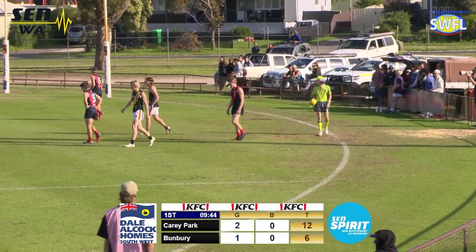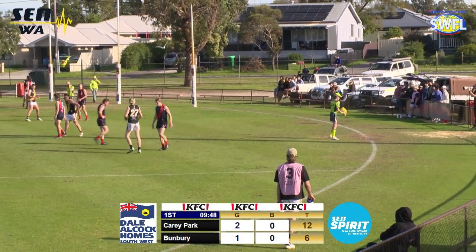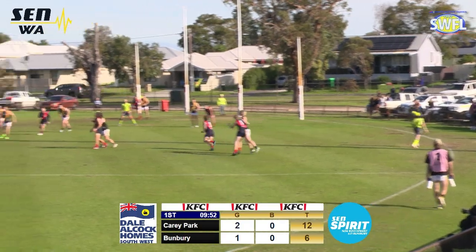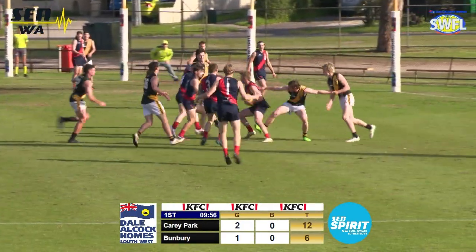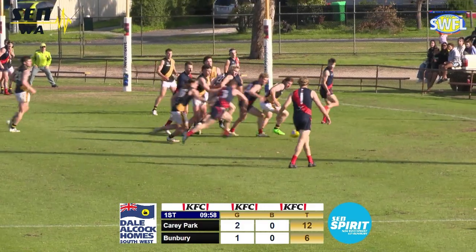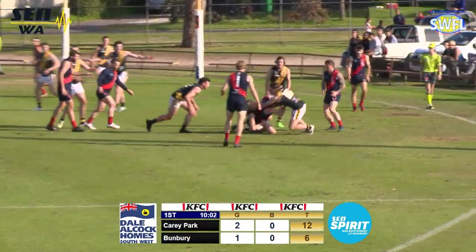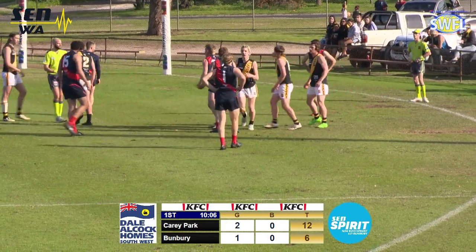Tell you what, this is a great start to this game. Pressure everywhere. It's just a handball there that just went over his head that he could have got a shot on goal. But anyway, Carey Park is still inside their forward 50, as Woods goes up against Verhoef. Verhoef wins the ball down. It comes over to Braden Lawler. Lawler gets his kick smothered. He goes back in again, but he's well roped up there by 2 Bunbury players. And the umpire will come and throw the ball up.